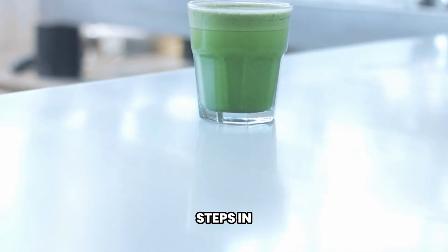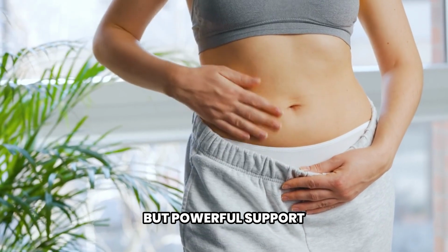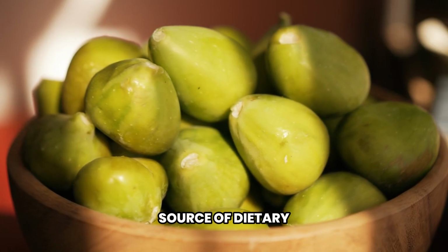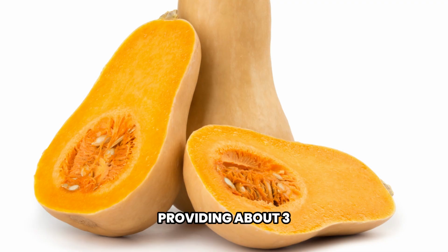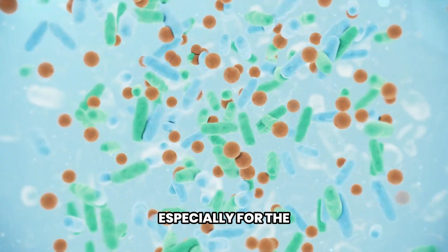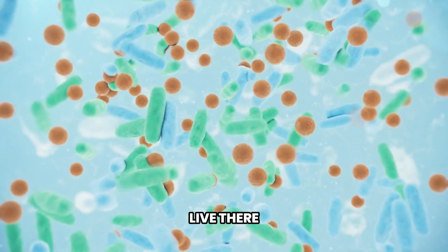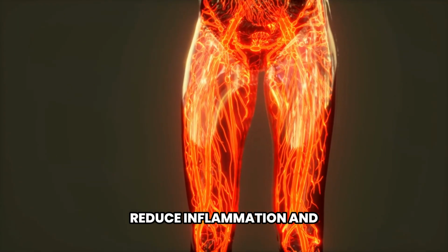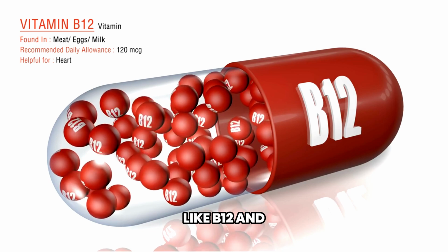That's where chayote juice steps in as a gentle but powerful support for your entire digestive tract. Here's how. Chayote is a natural source of dietary fiber, providing about 3 grams per medium-sized squash. Fiber is like fuel for your gut, especially for the good bacteria that live there. These beneficial microbes help break down food, reduce inflammation, and even produce vitamins like B12 and K2.